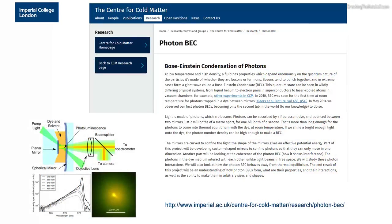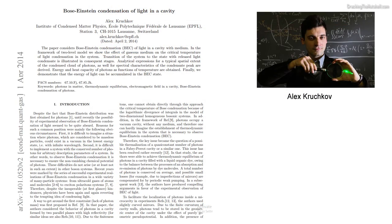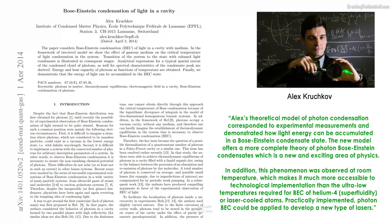What's more, the creation of a photonic Bose-Einstein condensate was successfully replicated in 2014 at Imperial College London. In addition, over the past few years, PhD student Alex Krechkov at the Swiss Federal Institute of Technology has developed a mathematical model for condensing light in a three-dimensional space under realistic conditions. Quoting from his webpage, "Alex's theoretical model of photon condensation corresponded to experimental measurements and demonstrated how light energy can be accumulated in a Bose-Einstein condensate state.